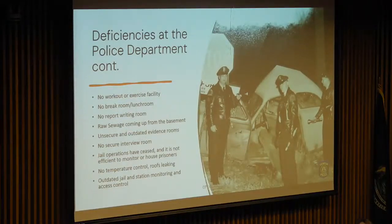But there is direct access to the roof. There's water that comes in from the door into the property rooms. Again, the PowerPoint that we put together, what you saw from the collaborative was just a piece. We've taken our own photos, and at a later date, we'll show you some of these problems firsthand.